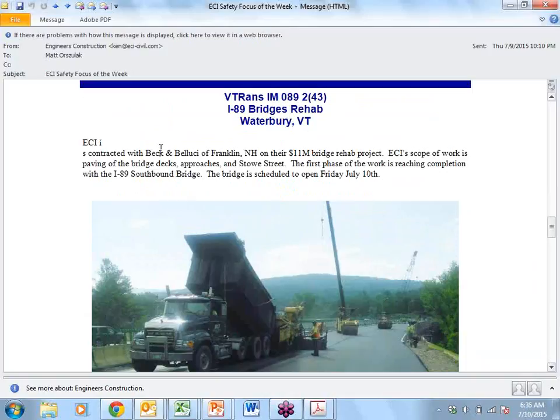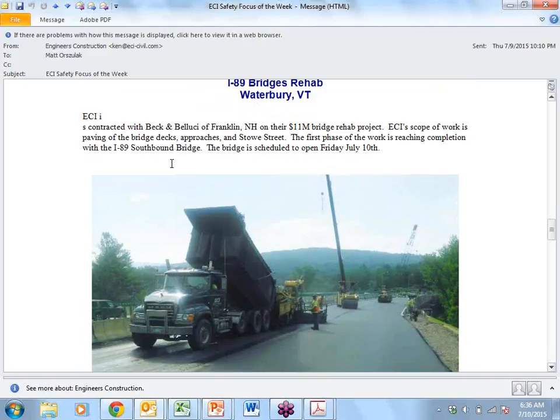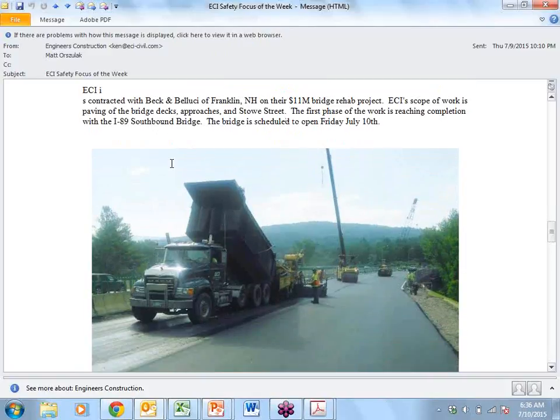The project profile of the week is the V-Trans IM 089-243. It's the I-89 bridge rehab down in Waterbury. That's you, Daryl. Yep, we're contracted with Becca and Belushi of Franklin. It's an $11 million bridge rehab project. Our scope is to do the bridge decks and the approaches in Stowe Street.